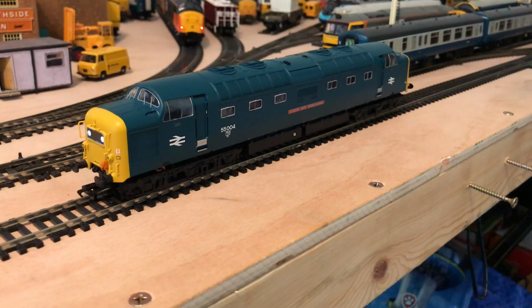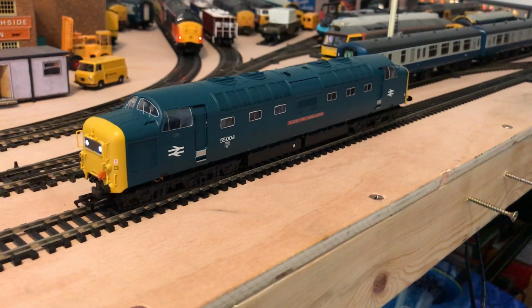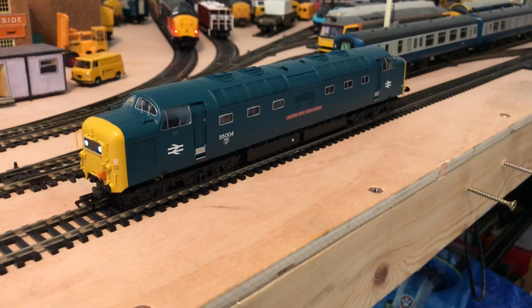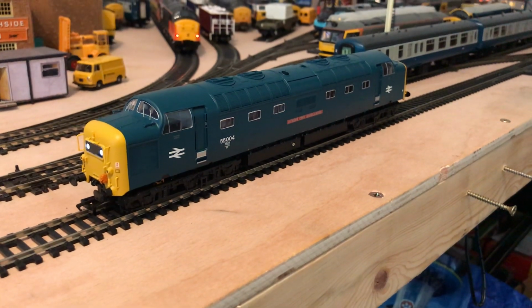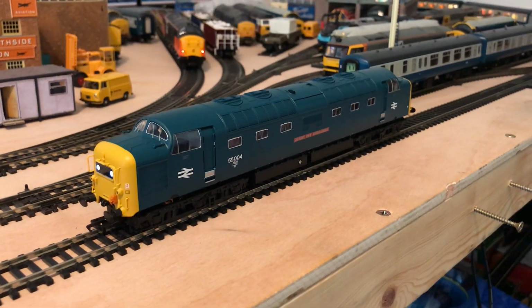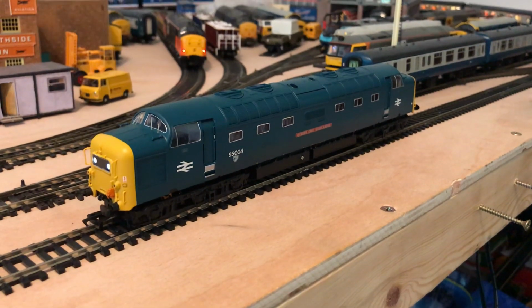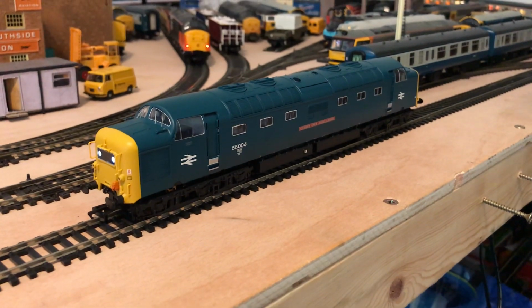So 55004, Queen's Own Highlander. This particular model doesn't exist to this day. It was one of the ones that was scrapped. Had an interesting time towards the end of its life. You'll probably already know this, but I'll just touch a little bit of base on it. So it suffered, I believe, engine failure in 1978. It was at Doncaster, no. Well, it was off the rail for about a year, waiting decision. I think it finally went back into service by 1980, and I do believe from what I read online, this is the very last Deltic that was withdrawn. So quite an interesting life for it.